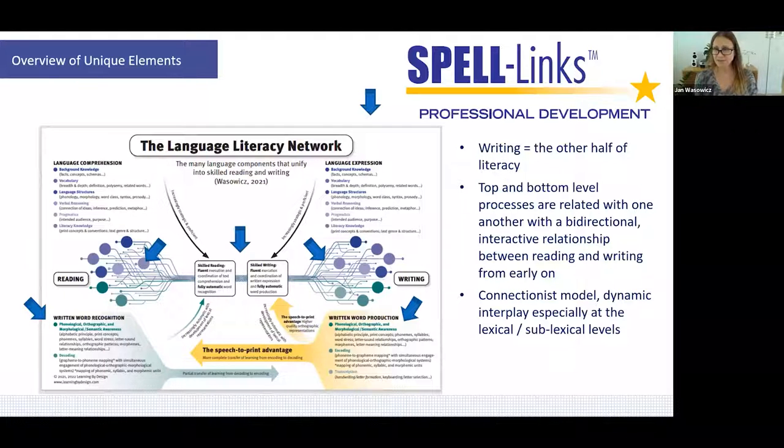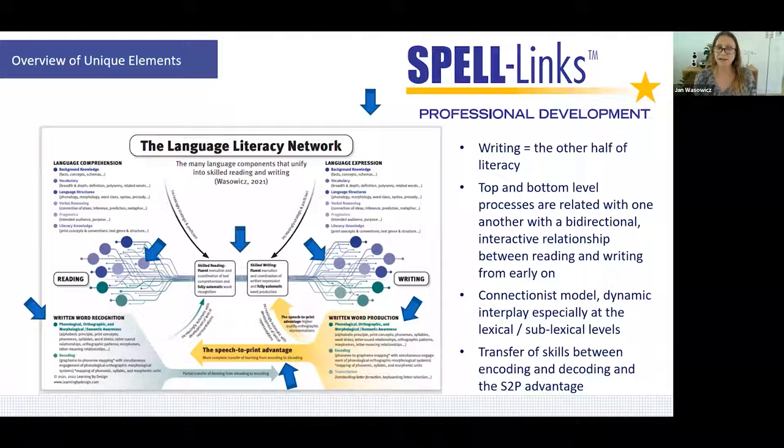Okay. The connectionist model of word study, this very dynamic interplay that occurs between reading and writing, especially at the word, the lexical and sublexical levels, syllables, phonemes, onset rhyme. And this one piece that I'm going to really focus on for the rest of today is what I call the speech to print advantage. What the research is showing is we get a greater transfer of skills between encoding and decoding, going in the encoding to decoding direction. And I'm going to show you some research to support that. So you'll see that with this arrow here.